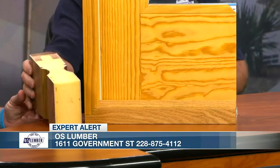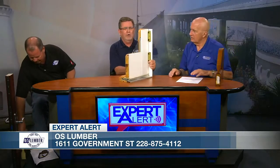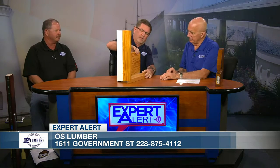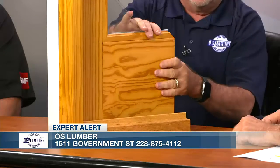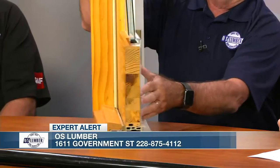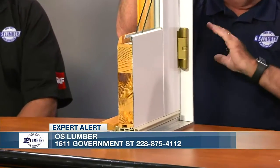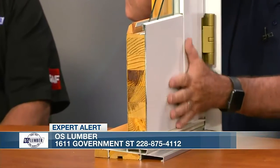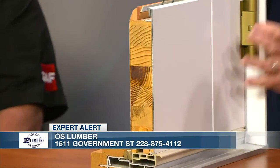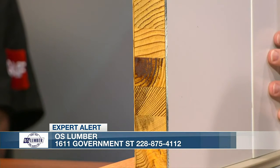And for the people that want the look of wood inside, you can do a wood interior, and you can do this in mahogany. I can get this to look just like a mahogany door on the inside, but the outside is going to be clad in aluminum. So what that means is you get a good look from the inside. It'll look just like your wood door, but on the outside you don't have to worry about maintenance. It's clad aluminum, never have to worry about painting it. Comes in all different colors.